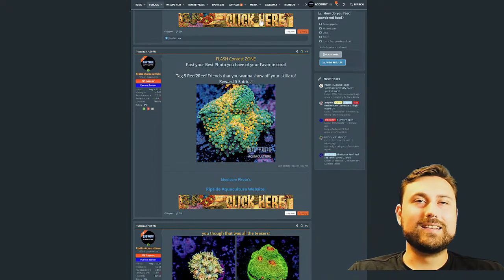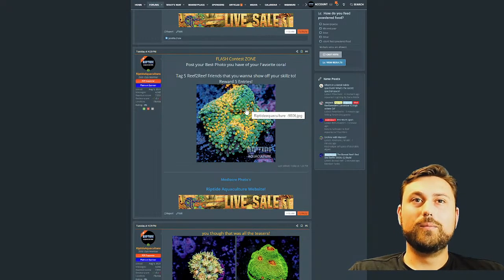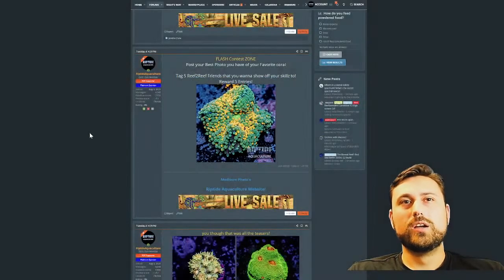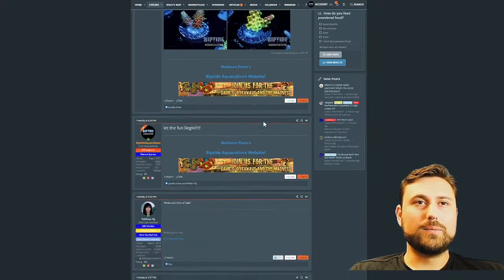I can tell you guys, I probably already joined in on this contest, which is pretty dope. This mushroom is super cool. I've been drooling over this thing for the last few days because it looks like a weird cool pinwheel of orange, with the green contrasting it. It's a really cool piece. I'm pretty excited about that one.